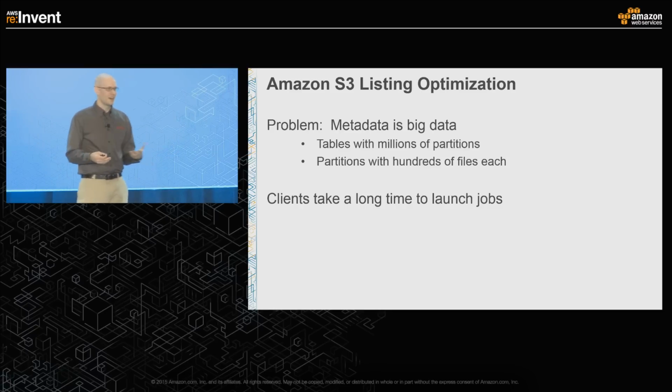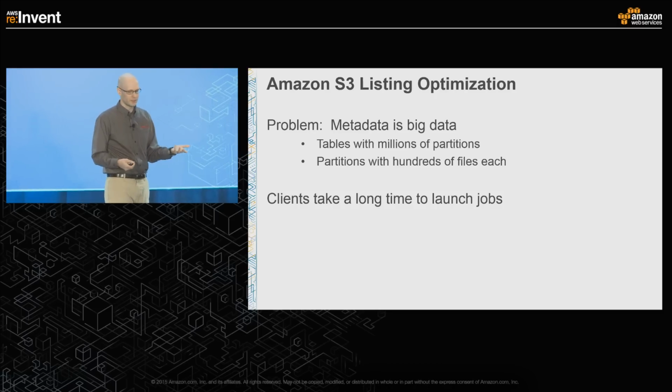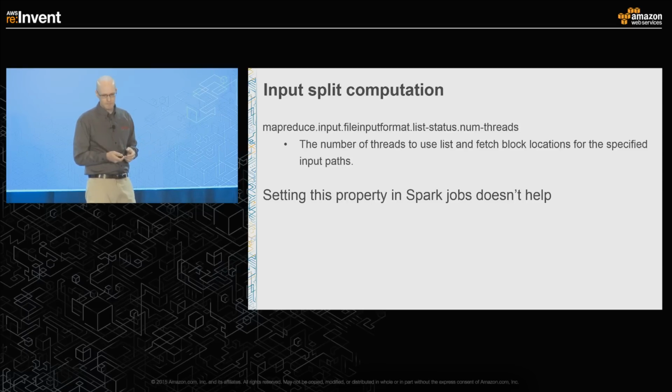Our metadata is so large that clients can't necessarily always hold it all in memory. We run into problems with projecting or pruning partitions. And with this many, one of the issues that you run into as well is how long it takes to get through all of those in order to list. And when this becomes a problem, the clients will take hours before they can actually submit a job to the cluster. And that's time that we don't really want to waste on the client side. We want most of the computation to be done on the cluster.